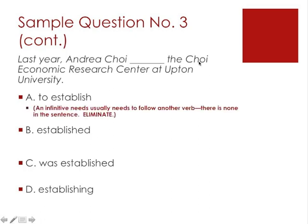So as we bring back in the answer choices, let's try to expand a little bit on our thought process when it comes to elimination. So A, for example, an infinitive usually needs to follow another verb. Well, in this case, there is no other verb in the sentence. So I think we can go ahead and easily eliminate A because A needs another verb in the sentence. Now this one could be used as the past tense as an active verb. So we can keep it here for a moment.